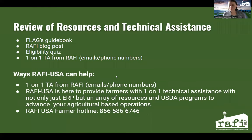Before we switch to questions and open it up, I wanted to do a quick review of the resources and technical assistance that's available. So FLAG has already mentioned they have a guidebook. Is it published? Is it forthcoming? What is the status? You're wrapping it up right now, by the end of the week for sure. Awesome. So we'll try to send out an email with the recording and that link. We have the blog post that we mentioned.